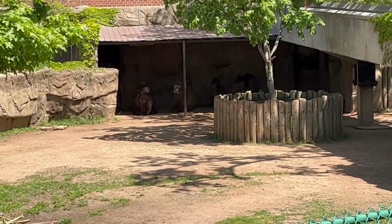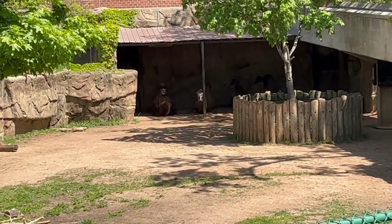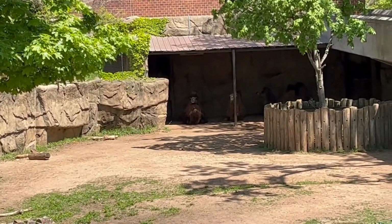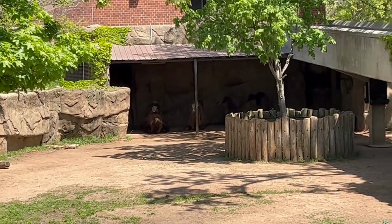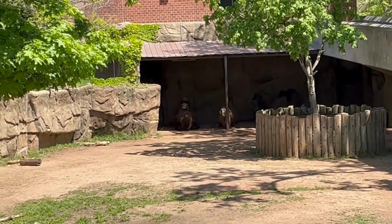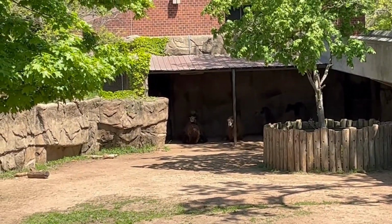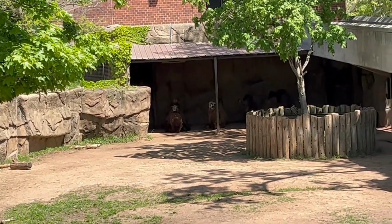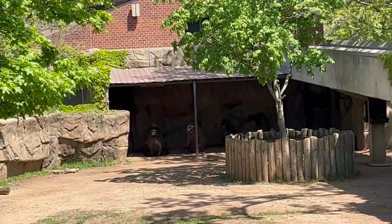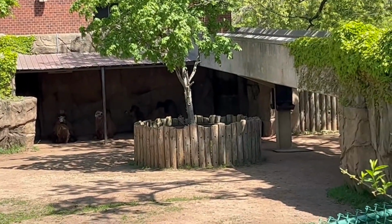I know you guys can't see them well, but there's camels back there resting in the shade from the sun. It's actually pretty warm here in this part of Chicago. Yeah, the weather here has been kind of weird. Cold and windy, then all of a sudden really warm and I'm sweating, and then cold and windy. So weather's kind of weird here. Kind of hard to know how to dress.